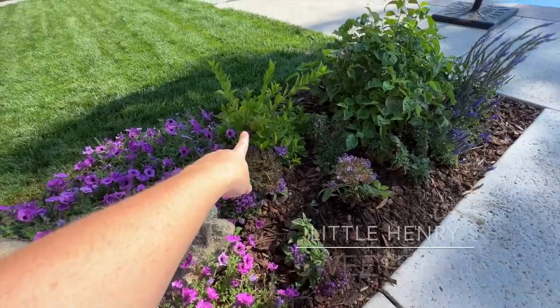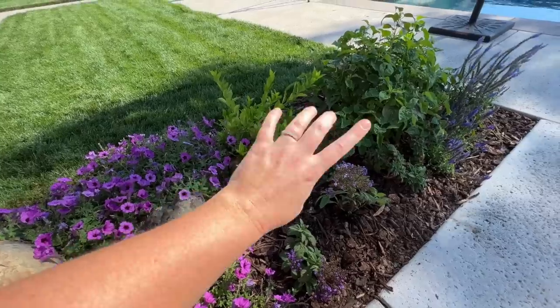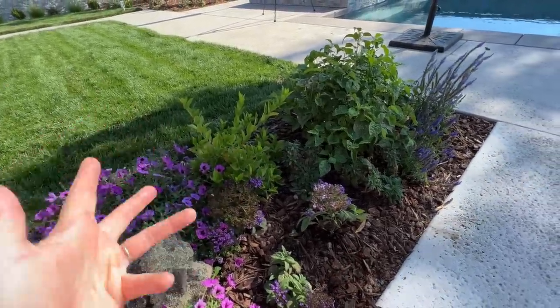Then we have the little Henry Itea, or sweet spire. My mom told me this got some rust, and so she's been spraying it with copper, and it's bounced back, and it looks really, really good. Again, these were only planted like a month ago, so it's going to look so, so good.